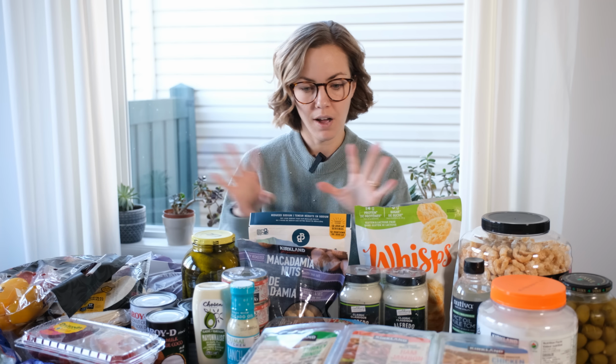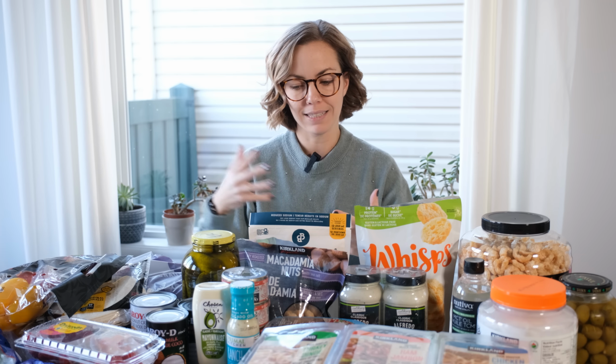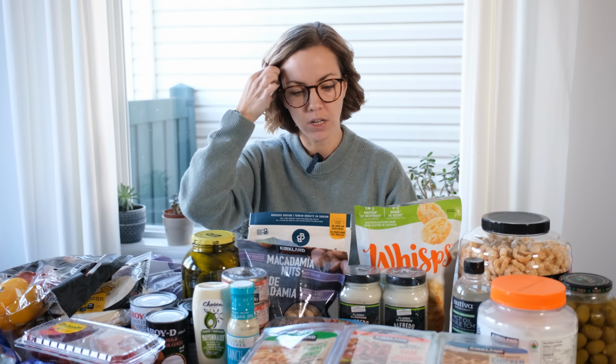Okay, so to start off kind of walking you through what we got, I will start with the more fats and protein heavy foods. So we'll start off with meats maybe. We got quite a good assortment of meats.